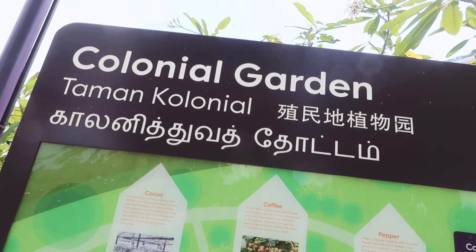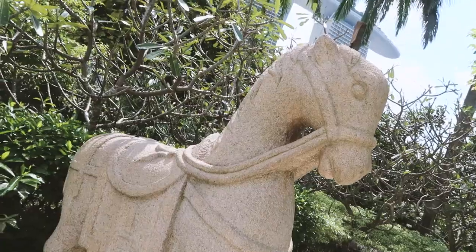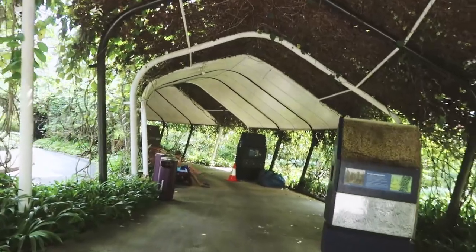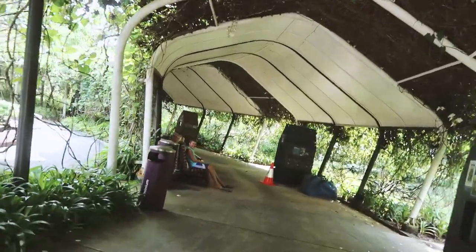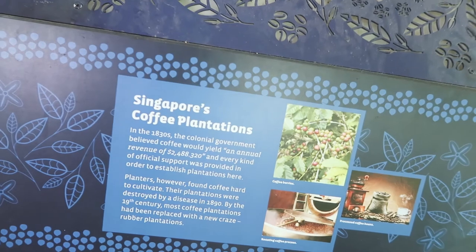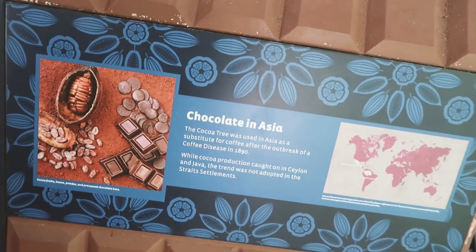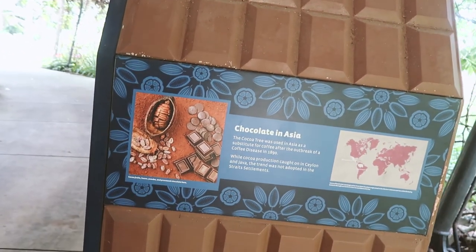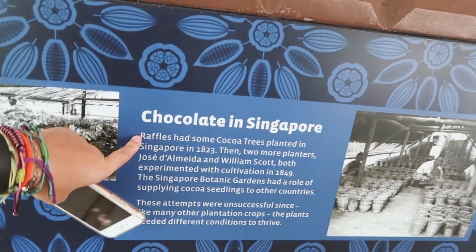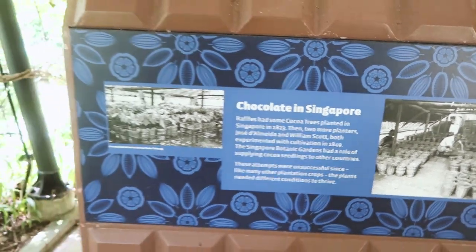The first garden we've come to is the Colonial Garden, which is a reflection of ambition. Stephen is chilling out in the shade there. Is it nice and cooler? Singapore's coffee plantations. Chocolate in Asia. The cocoa tree was used in Asia as a substitute for coffee after the outbreak of coffee disease in 1890. Oh look, Raffles had some cocoa trees planted in Singapore, but it just didn't work. It wouldn't grow here. I thought the actual trees were here, but rubber, I don't think there is.